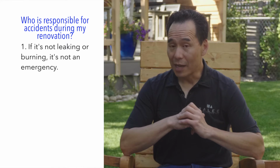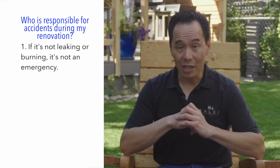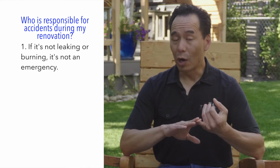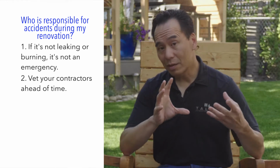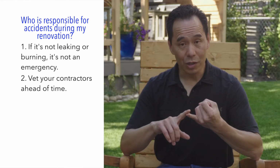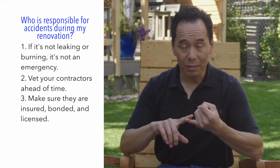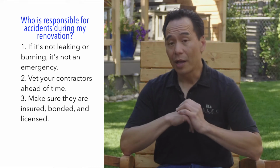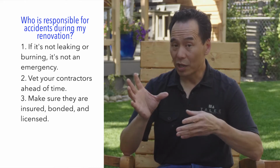But if something bad does happen, if there's a fire, if something does leak and there's water damage, we always talk about vetting contractors ahead of time. We want to make sure that they do have insurance coverage for that third-party liability type of damage, property damage, personal injuries. Those kind of things you want to check ahead of time.